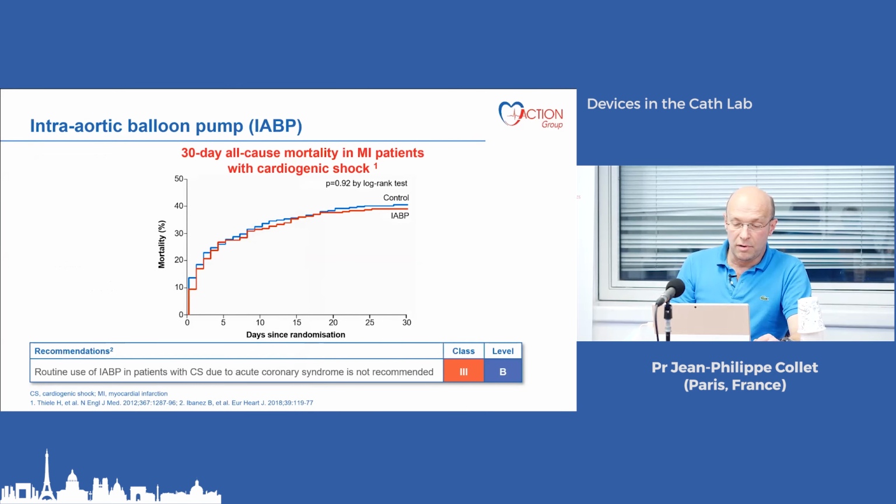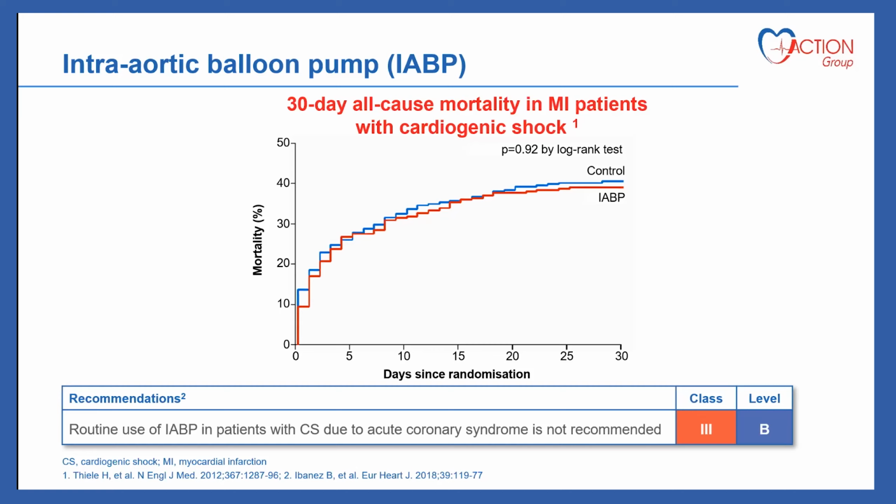Now, this is the same for IABP in patients presenting with cardiogenic shock which is not related to mechanical complication of myocardial infarction. But we still need to have this device on board, and we need, of course, to track these mechanical complications because it is very useful in that setting. But for cardiogenic shock not related to mechanical complication, it is useless. But in some patients, where LVADs may be discussed later on, this could also be a good tool to prevent LV overload. So not for routine use, but you still need to have it around in the cath lab.